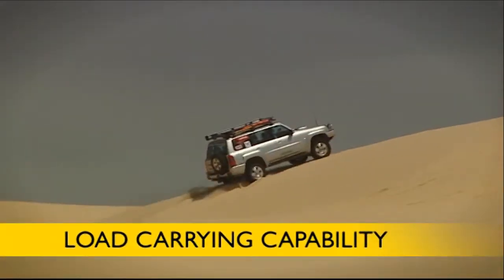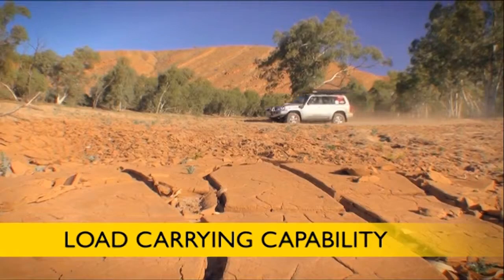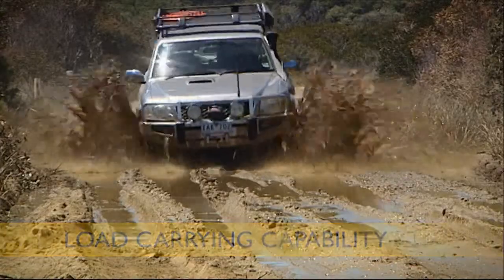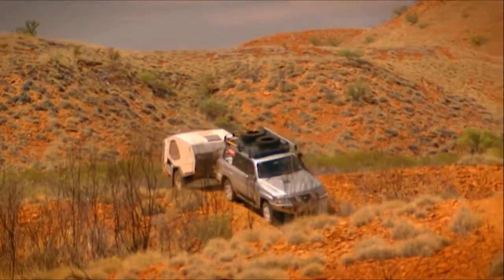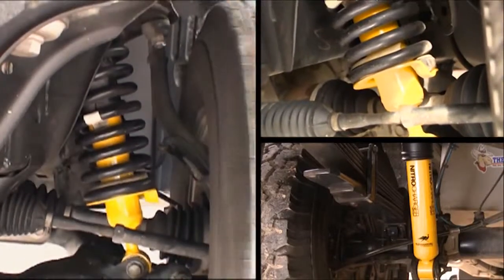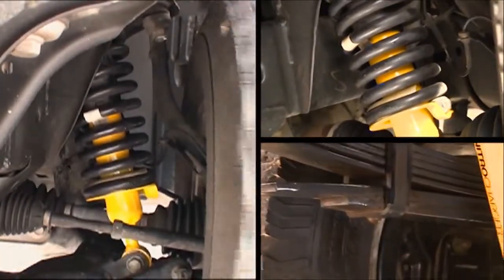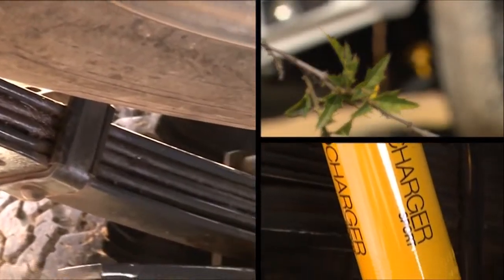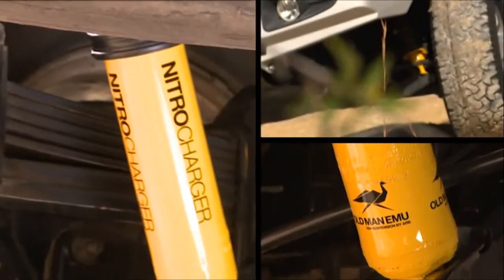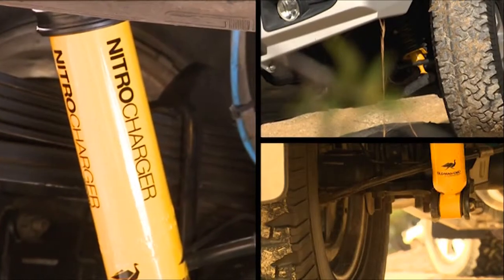In choosing the right suspension for your vehicle, there are a number of things that you do need to think about. Australia's driving conditions are pretty unique, and when you travel great distances, your vehicle's ability to carry loads becomes hugely important. Old Man Emu engineers a range of coil springs, leaf springs and torsion bars to suit a variety of loads and applications that feature an exceptional resistance to sagging and corrosion.